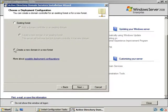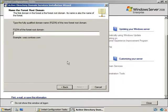I'm going to be creating a new domain in a new forest and tell it next. And now I'm going to put in the fully qualified domain name of the forest root. And so I'm going to put in here verdepetra.com and tell it next.